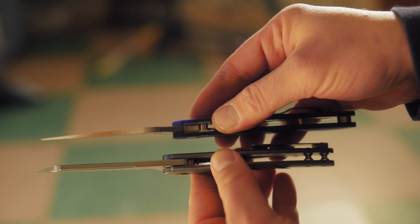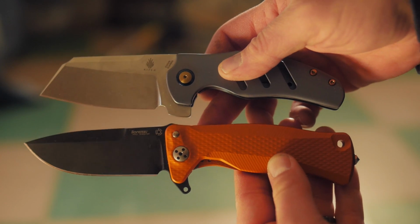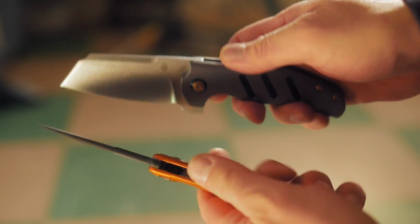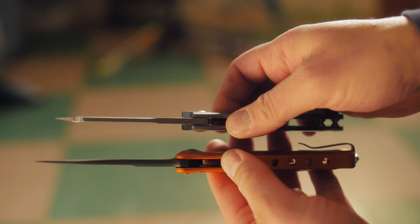Now the Lion Steel SR11A, similar in weight and proportions to the Sheepdog. I think it's a little lighter. I don't carry it often either, but it's a smooth deployer.